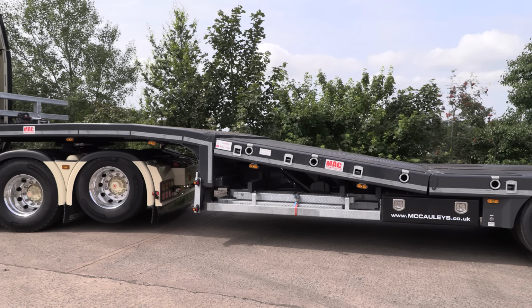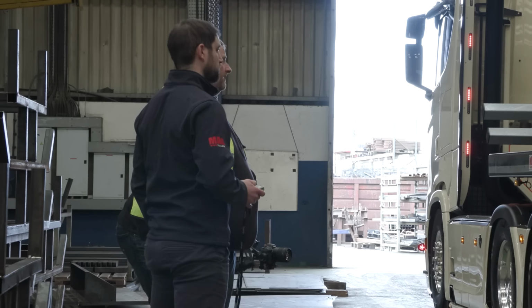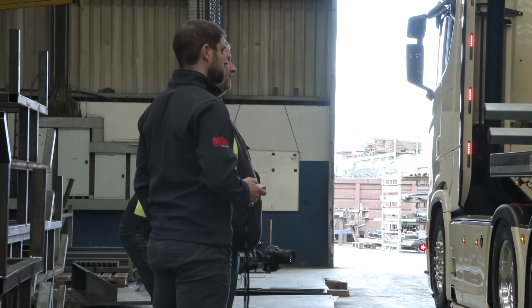Understood, yeah. Totally reduces the angle. It's much, much easier to use. And she lifts up and locks in. Yep. And remote control. Remote control, yep. Very much custom to yourself.